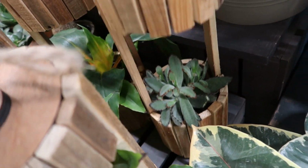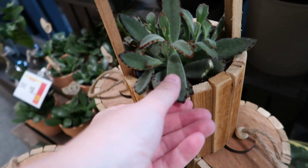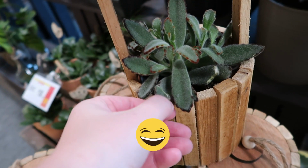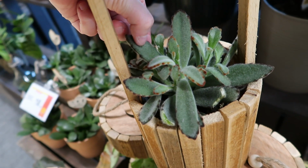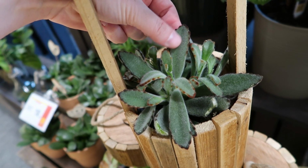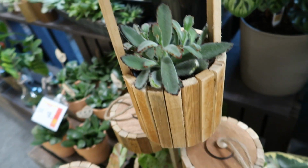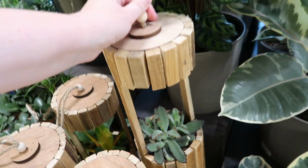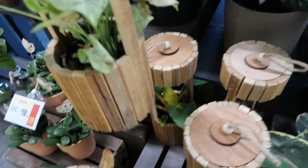And over here we have the fuzzy panda. Can you feel him? Oh, maybe I shouldn't touch them. But yeah, they're so fuzzy. I love the texture of this plant. Love it. And I love these little hanging things. I love it. You're gonna get tired of me saying I love it.